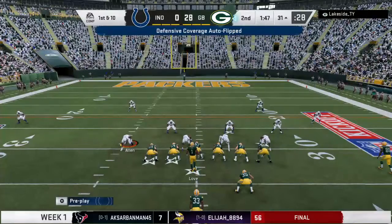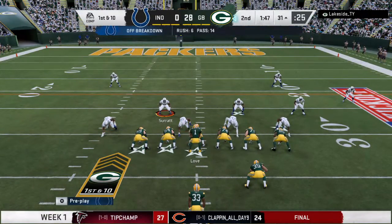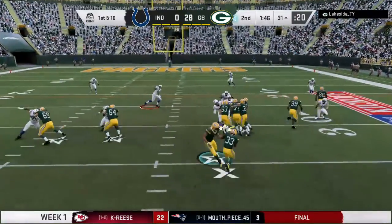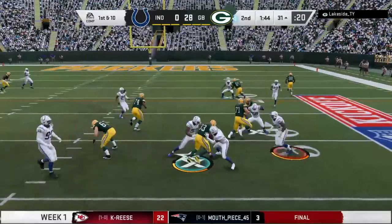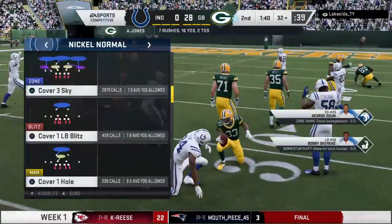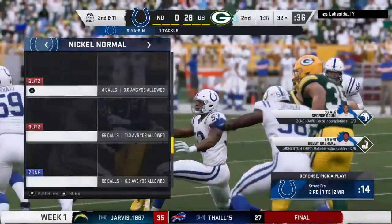Line of scrimmage, the 31 now on 1st and 10. Watch the backer. Check the house read. Shift. Watch the shift. Jones. And he'll lose yardage. Brought down at the 32. That's going to go as a loss of 1 on 1st down.